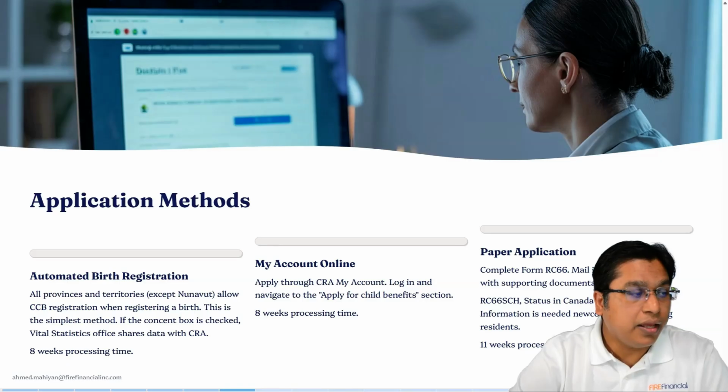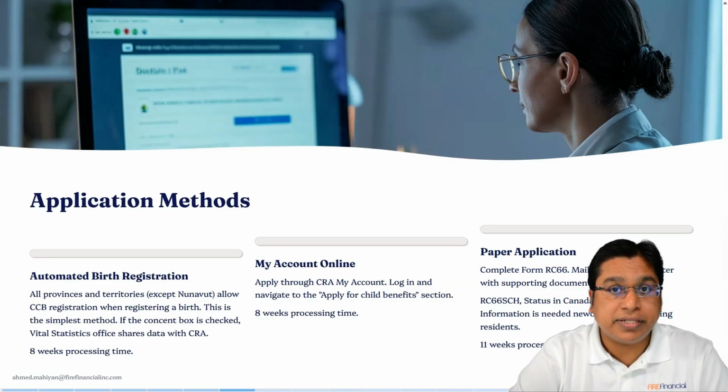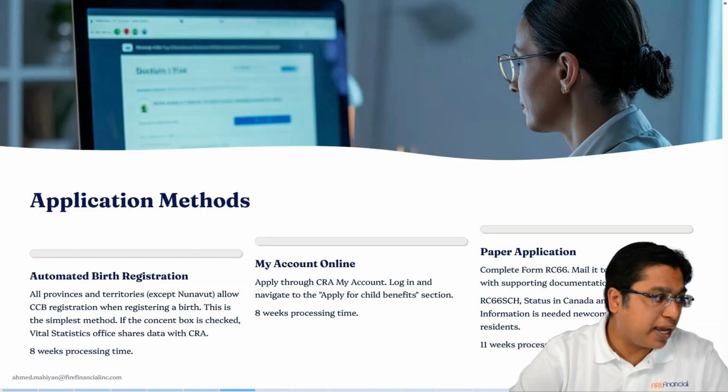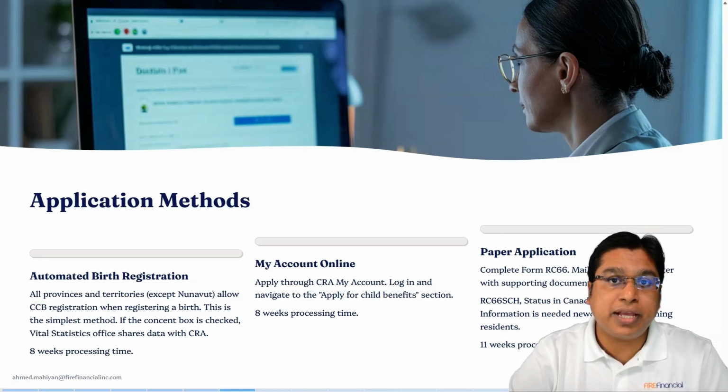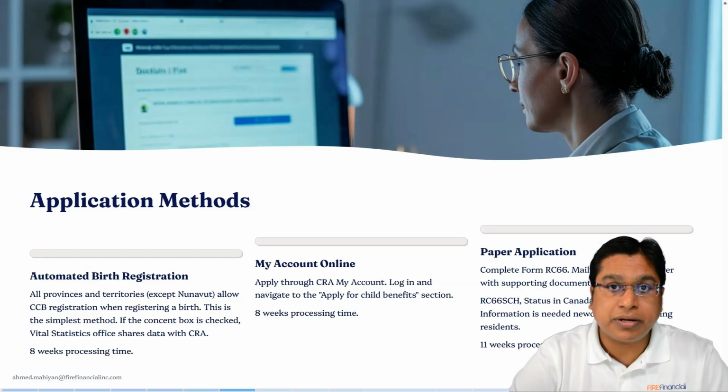onwards. Now, the application method, as I said, the easiest way is to apply whenever you are applying for a birth certificate and social insurance number. There is an option to give consent from vital statistics, and they will let CRA know. That application is usually the fastest. Usually within 8 weeks of the application, CRA will administer and pay you the first payment for the child benefit. Now, if CRA is delaying the application process, they usually pay you retroactively, meaning that from the date of birth, the child is eligible for child benefit, so they will backdate some of those payments and pay you a lump sum. And then once you are getting paid on a monthly basis, you probably will get direct deposit going forward.